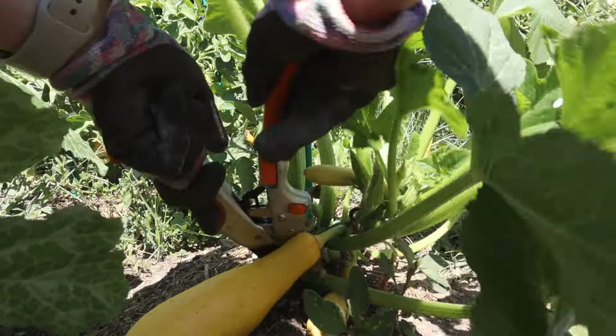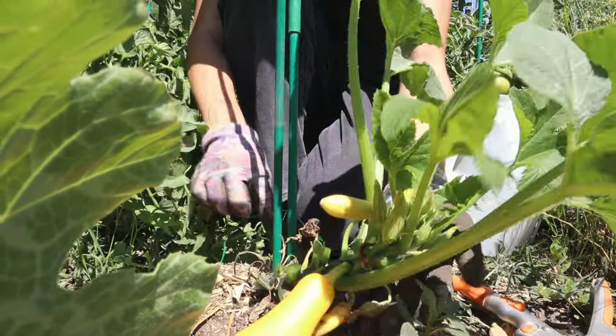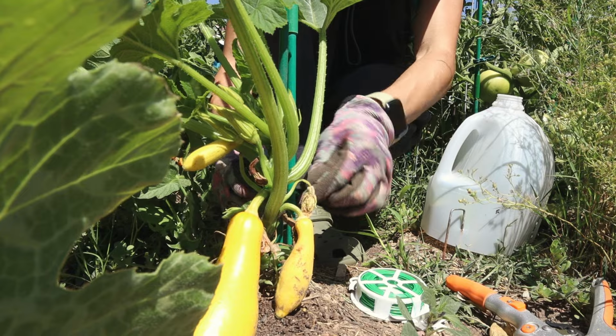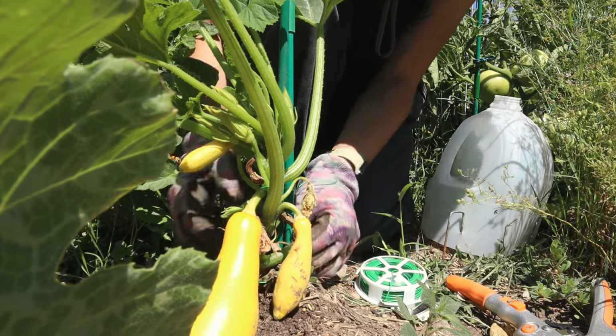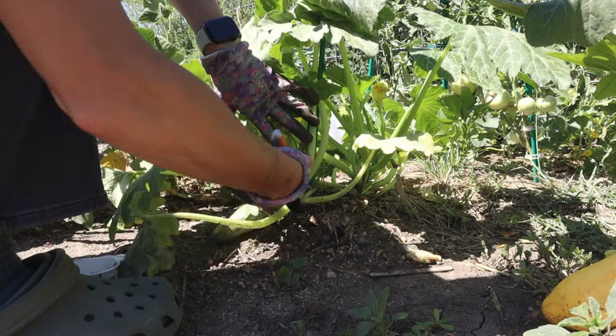I like to stake up my squash plants because I don't have a lot of room in this garden. So to make everything a little bit easier for me and the plant, I usually cut any leaves that are below the fruit and then attach the main stem to a stake to grow it vertically.